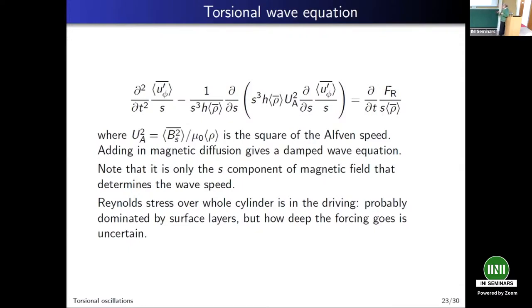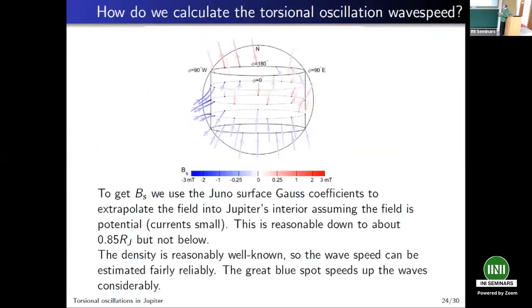Now, we think probably the driving is from the Reynolds stresses, and those are probably near the surface. But how deep the forcing goes is uncertain. It's not at all agreed by everybody, but we have a picture, but not everybody agrees with it. Okay, so that goes there.